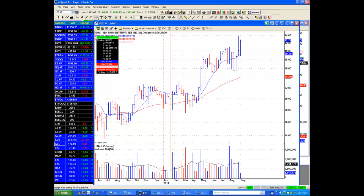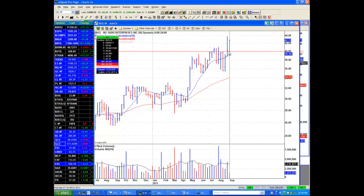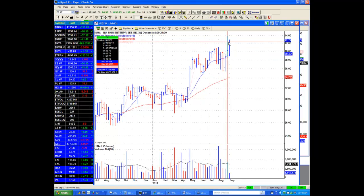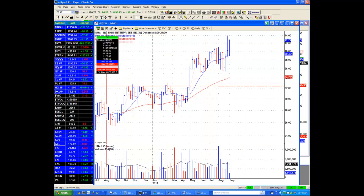But look, let's just get back to the base of NUS. Look at this base on a weekly basis. This thing is kind of nutty. It's just back and forth, very choppy in here. I don't really like that. And it tries to break out, kind of does something else, breaking out again. I don't know. Maybe it goes higher, maybe it doesn't, but I don't think I need to buy it.